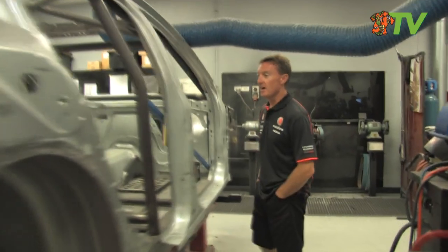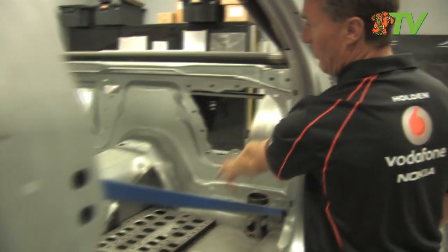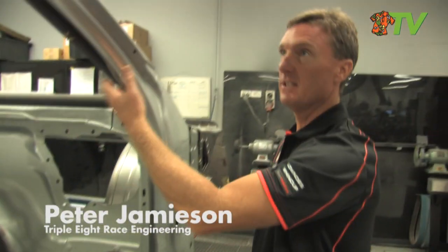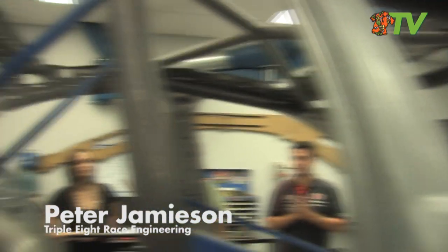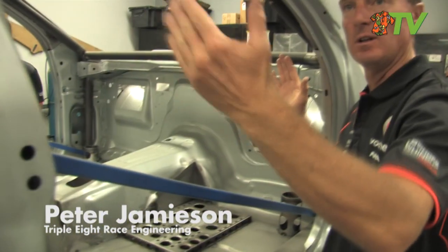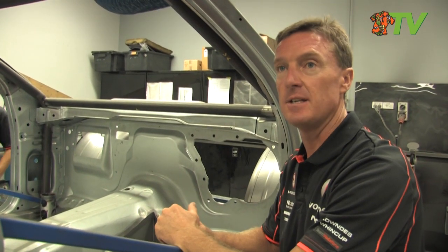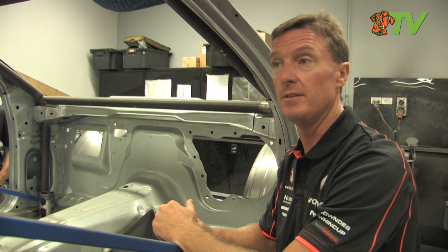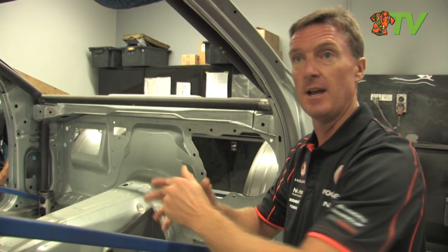What's holding this car together is that transmission tunnel and that firewall there. Obviously these are Holden panels that have been cut, because the footprint we have to work within under Project Blueprint means we have to be a certain length, width and height. The Commodore road-going car is nearly 100 mil too long. This is 92 mil cut and shut, we call it an abbreviated car.